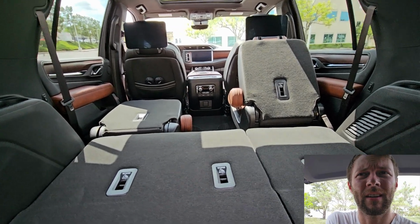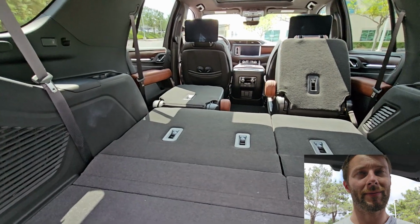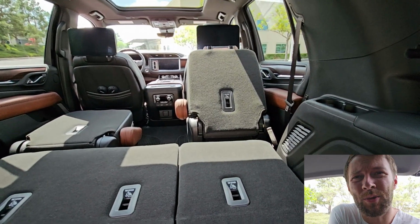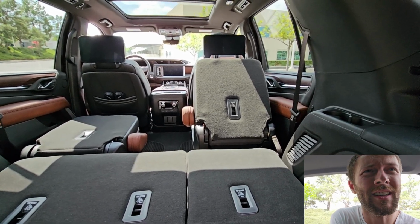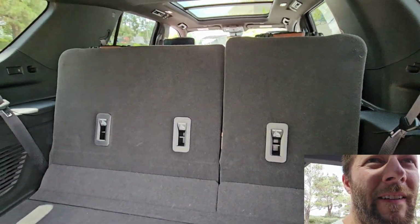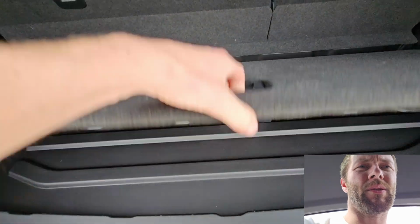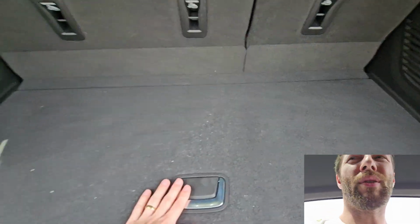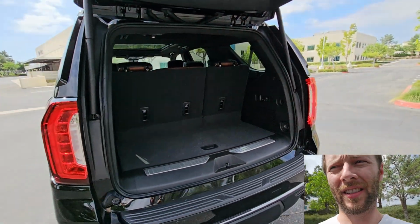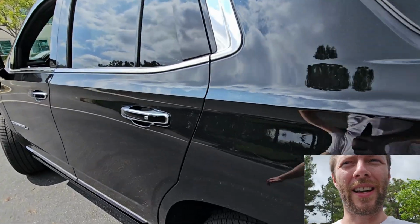element of space here. We've transported very large things in these big GM crossovers, or not crossovers, SUVs, sorry. But again, if you're paying the extra $20,000, shouldn't you get full power? Fortunately, these third row seats do come back up with power. Not really any useful underfloor storage here either. For all this space, for how huge this vehicle is and how ponderous it is to drive, you'd think you'd be getting a little bit more usable space inside.